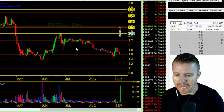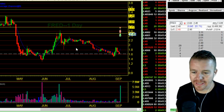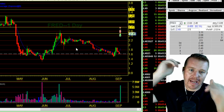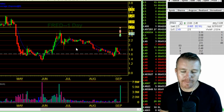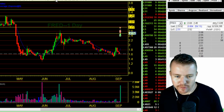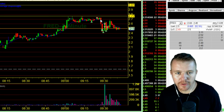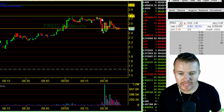The big issue for FRAD was there was just too much resistance overhead. What it does is it allows the shorts to have an area or a range so they can base their trade and load up heavier. So if I'm a short and I see that 277 is holding it down there, I can load up the boat at the 277s and look for this to crash, knowing that the resistance is right there at 277.